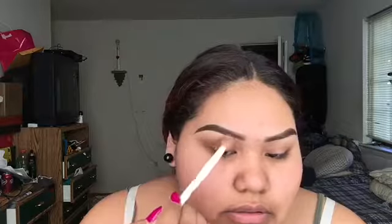I personally don't like to set the base of my lid. I don't know, it just makes it seem like I didn't try a lot. So that is why. Well, not set the base, but yeah. Do the other side.